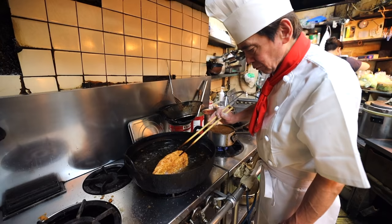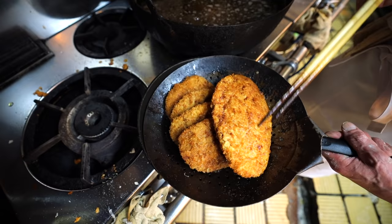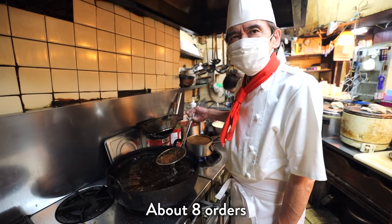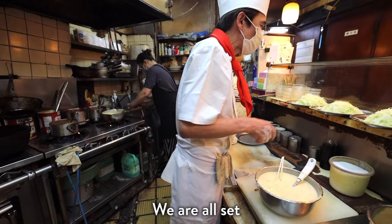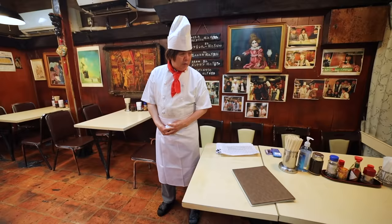But look at that size! It's the size of my iPad! I can see why their giant katsu is their signature dish. How many pieces do you fry before opening? [8人前ぐらいかな。もう準備これで整いました。] The rain has let up a bit.